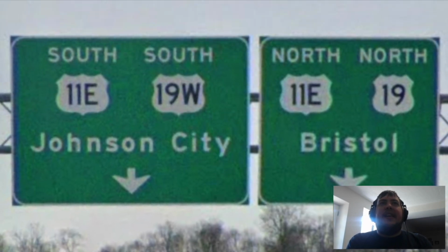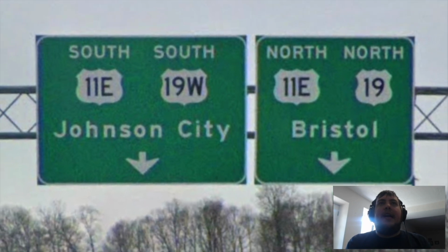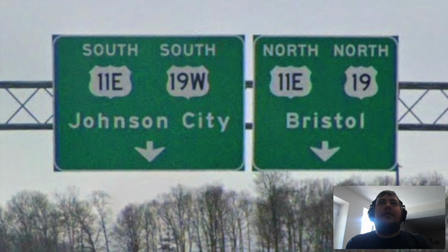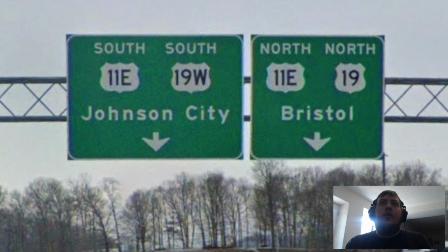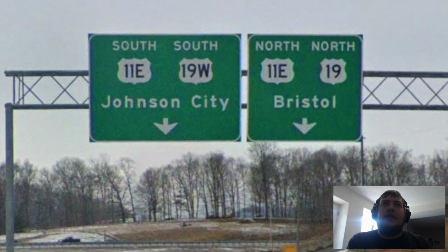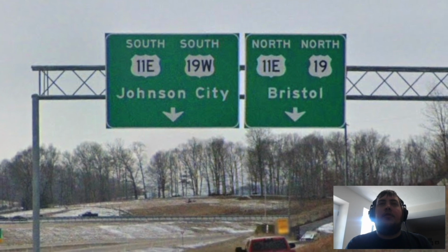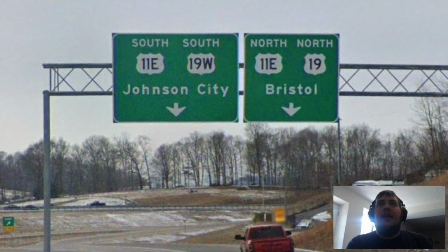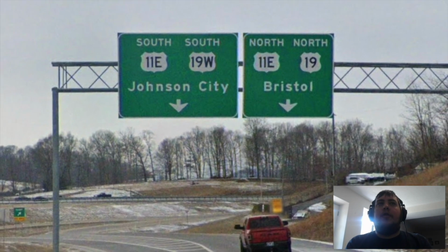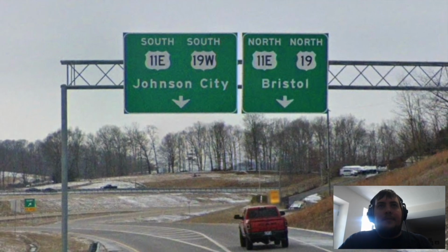And here we are meeting back up with US 19W, and from this point forward we are just going to be on regular US 19, and we will be on regular US 19 all the way throughout the rest of the video to Erie. Anyway, now we are getting signed for Bristol, while the other way is getting signed for Johnson City, as it should be.